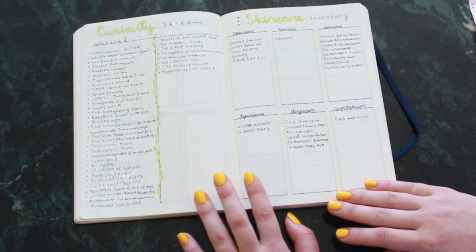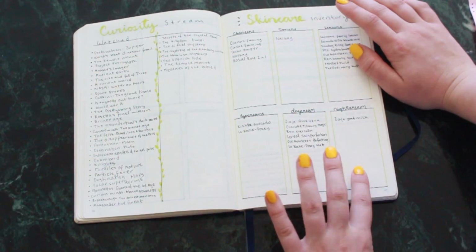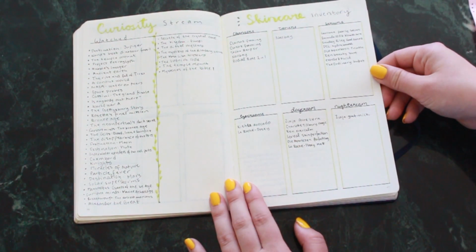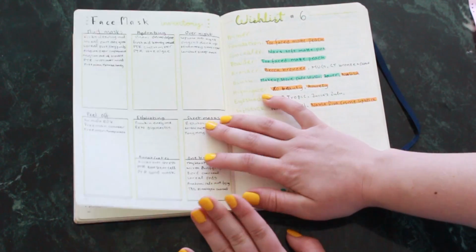And then I had a skincare inventory, so I had cleansers, toners, serums, eye creams, day creams, and night creams. So some I have a few of, some I don't have that many of, and I have used up some of these since I did this in March.